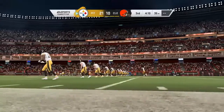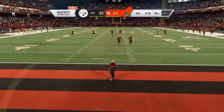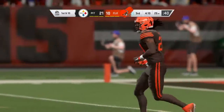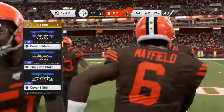Boswell now to kick it away after the touchdown. That's fielded in the end zone. And no run back here. This will be a touchback, and it comes out to the 25-yard line. Here's the Browns now. They get set for their first possession of the third quarter.